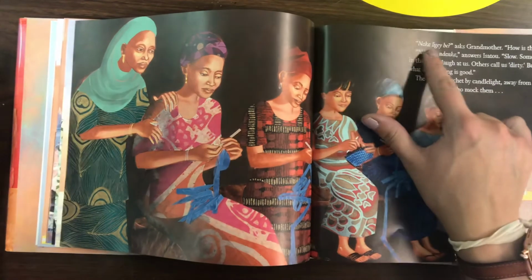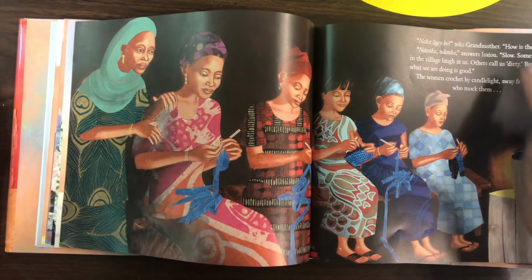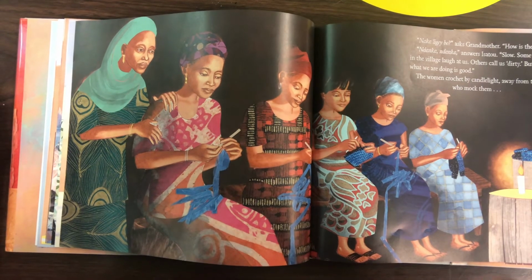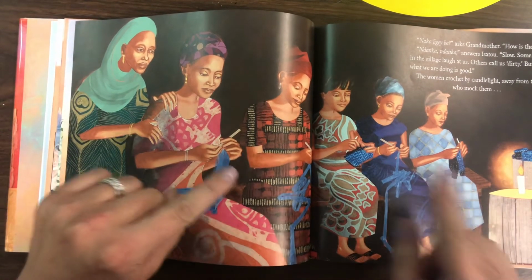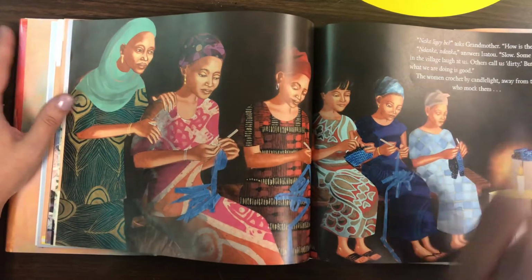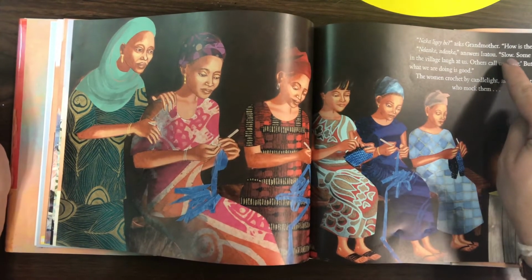Naka Libi B, asked the grandmother, which means how does it work? Miss Rayborn's trying my best to pronounce these correctly. I'll show you how you can learn how to pronounce them correctly, please. Andaka, answers Aissatou, which means slow.